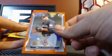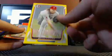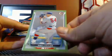Jose Fernandez, numbered /250 for the Marlins. Jared Weaver, numbered /99 for the Angels. Jared Weaver again, orange, numbered /250 for the Angels. Chris Medlin, numbered /150 for the Braves. A black Dwayne Underwood, and that is numbered /99 for the Cubs.